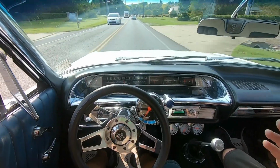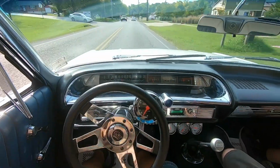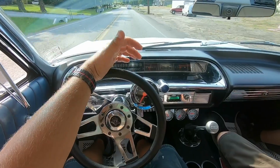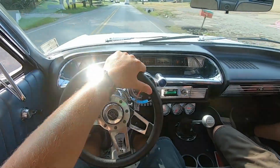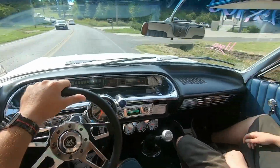This one so far runs and drives great. It's got tons of power. I don't know if you noticed in that video, it just shifted and just kept rolling, so. You cranking your leg window?